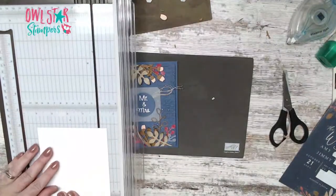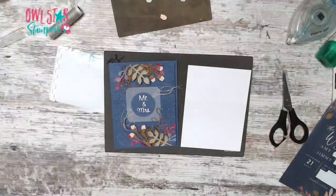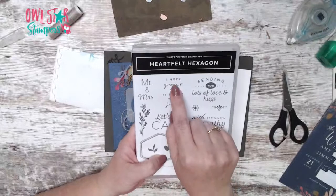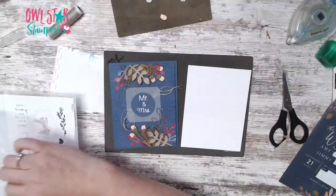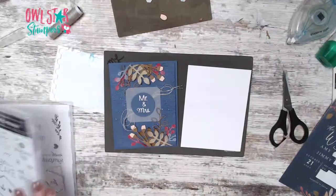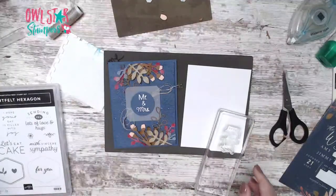We are going to stamp something on the inside. Okay, so there's going to be our inside piece to our card. I'm going to grab that same Heartfelt Hexagon, and we're going to stamp, "I hope your day is filled with joy." I need a block. And I'm going to use this blue, Misty Moonlight.